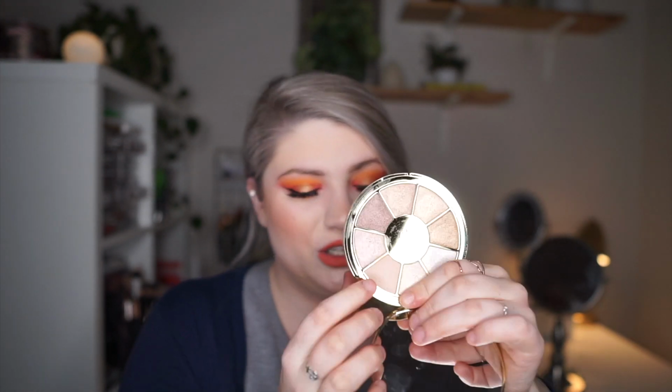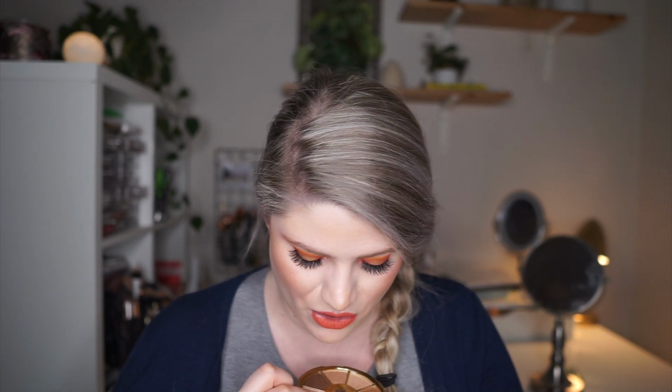I got the Tarte Rainforest of the Sea Volume 3 palette. It looks like this, but I'm going to be super honest with you. I'm super indifferent about this palette. There is one matte shade in here called Tiki. It doesn't show up on my skin whatsoever. It just blends into the skin. I don't think I like this formula in matte form. It's such a wasted shade. It's not dark enough to be a transition. It's not light enough to be a highlight. It's almost a little bit satiny, not even fully matte, but it's the mattest shade in this palette, and I don't like it.